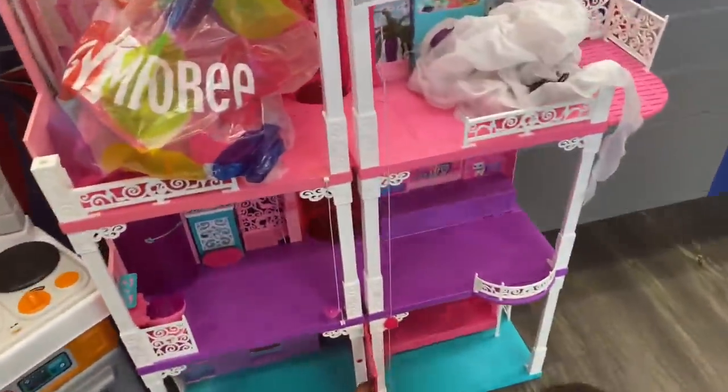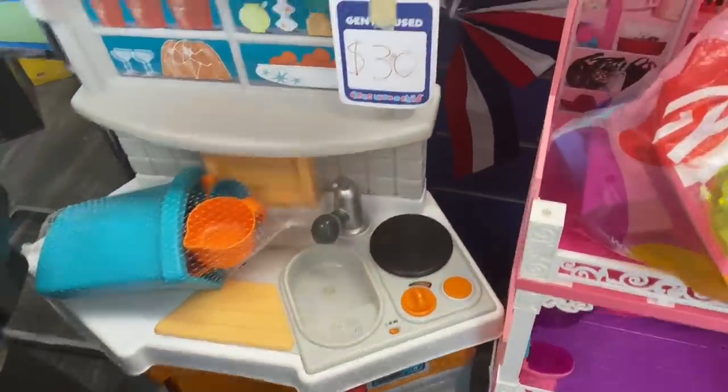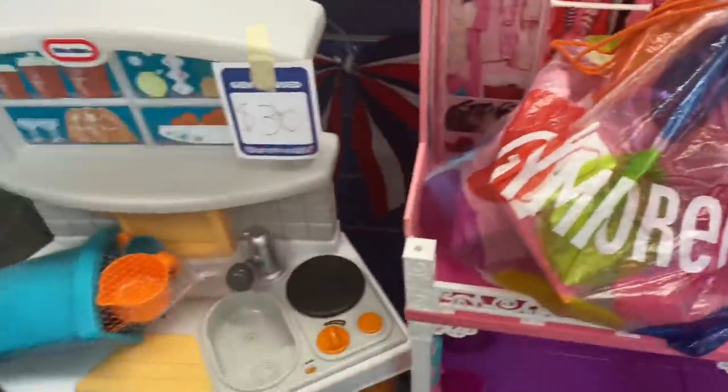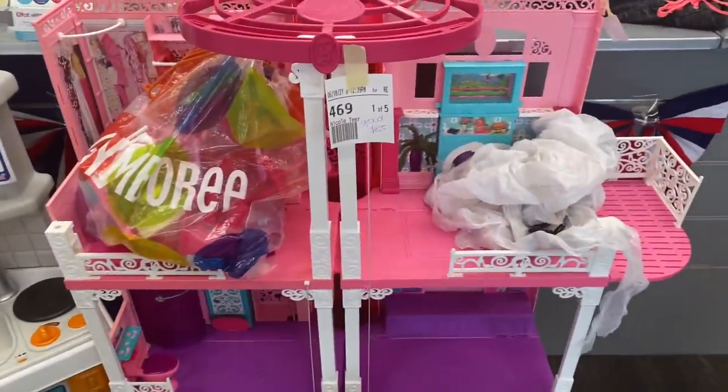Gorgeous wants a dollhouse. How much is the dollhouse? Oh, look, they got a kitchen. Gorgeous always be begging for a kitchen. We had bought her one and Daddy never put it together. She tried to put it together herself and lost pieces. But this little play kitchen is only $30. I think that's a good price. I don't know about how much the dollhouse is.